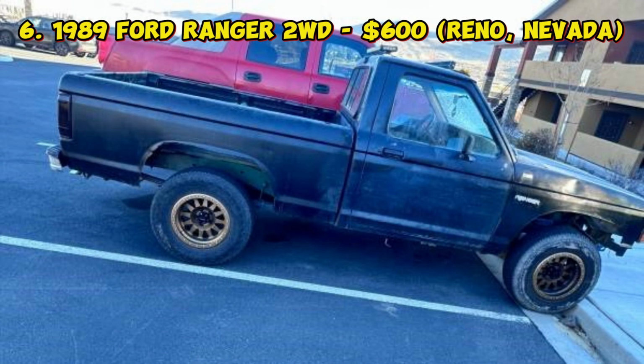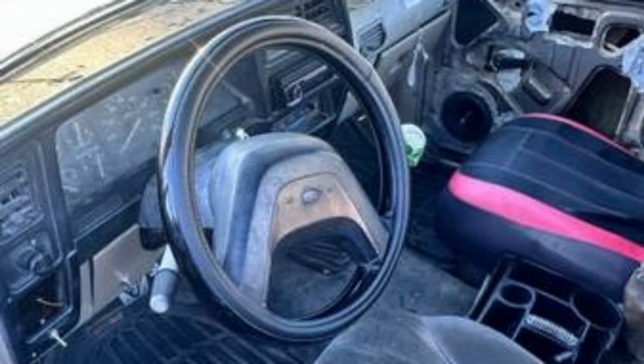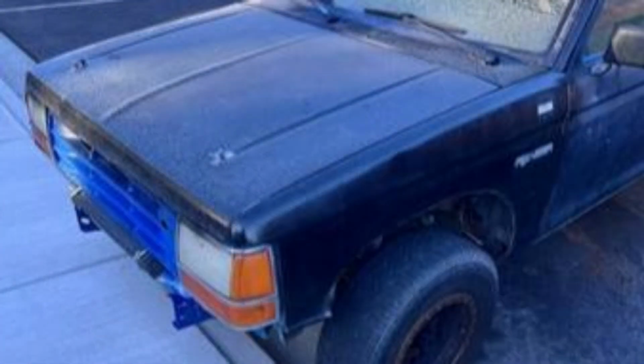6. 1989 Ford Ranger 2WD, $600, Reno, Nevada. This affordable 1989 Ford Ranger features a 2.3-liter engine and manual transmission and runs well, but requires a new slave cylinder. Recent upgrades include a new fuel pump, starter, and exhaust. Though gutted inside, this truck has potential as a budget-friendly project.